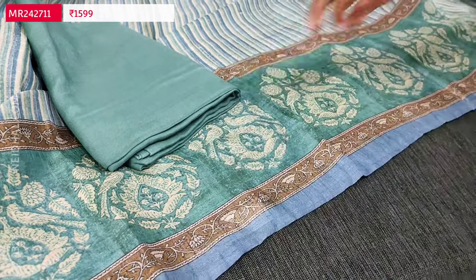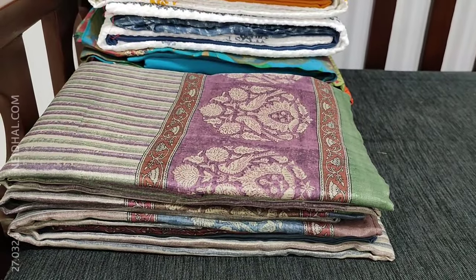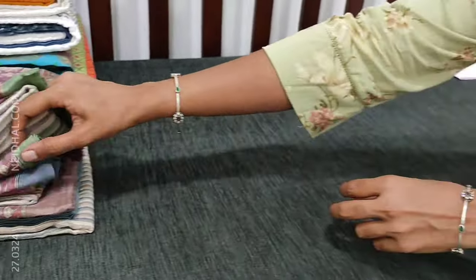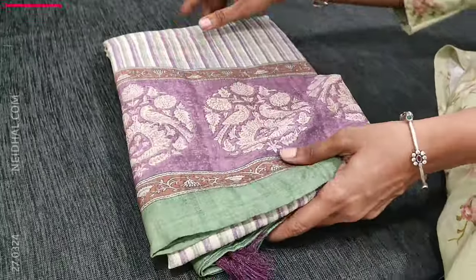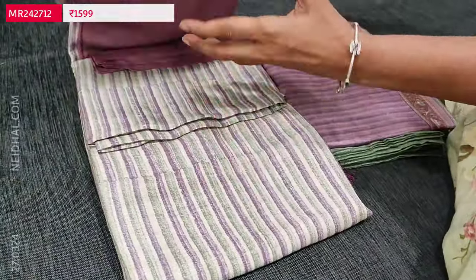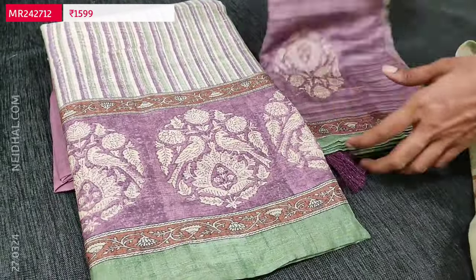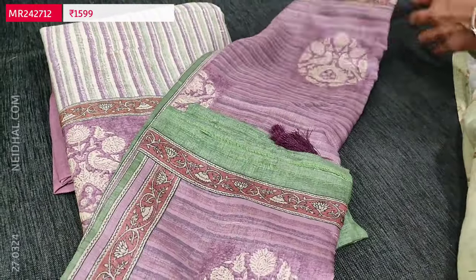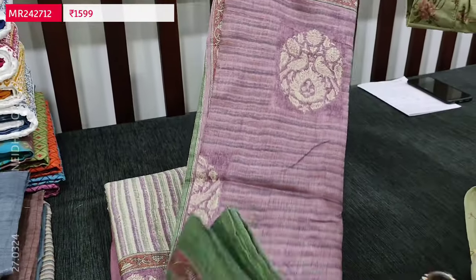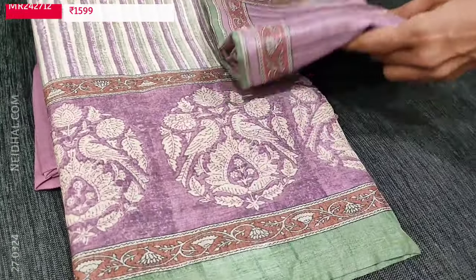You will see the colors in this. Next color we have in mauve shade. The print is the same, vertical print, and bottom in mauve, and a beautiful dupatta. It's a bird design printed semi tusser dupatta. The set looks very elegant, and these sets are priced at 1599.